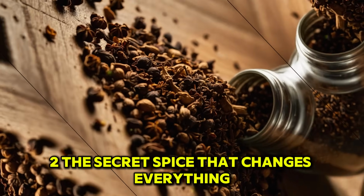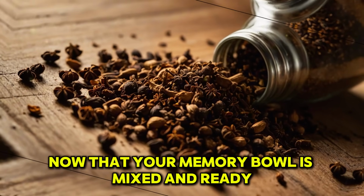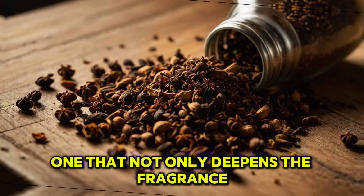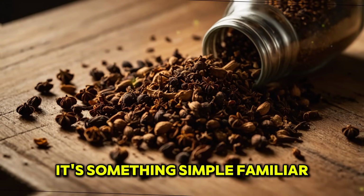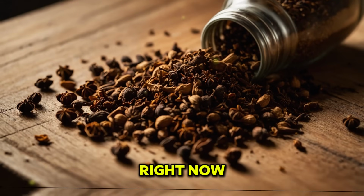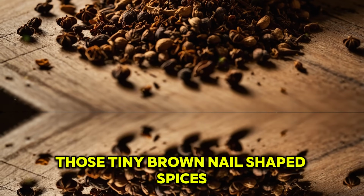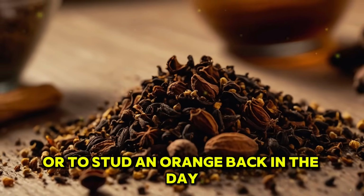2. The secret spice that changes everything. Now that your memory bowl is mixed and ready, I want to show you a small but powerful addition. One that not only deepens the fragrance, but adds something truly special. It's something simple, familiar, and maybe even sitting in your kitchen cabinet right now. Cloves. Yes, cloves. Those tiny, brown, nail-shaped spices that you might have used in holiday baking or to stud an orange back in the day.